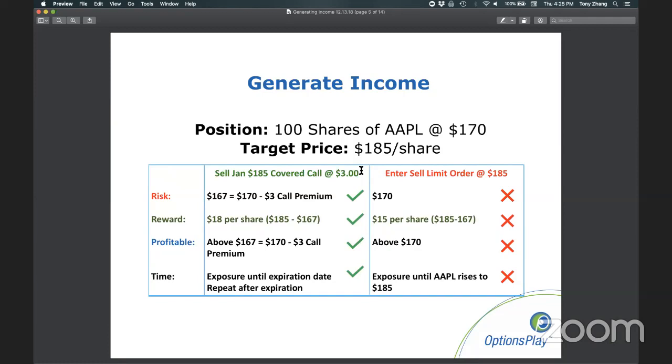When you sell a covered call, your risk is reduced by the income that you receive. So instead of risking 170, you're now only risking 167. So $3 less. Not a whole lot if the stock goes to zero. You're not making that much more money. However, or you're not losing that much less money. However, it is less money that you are losing. So by selling a covered call, you are reducing the risk of your portfolio.